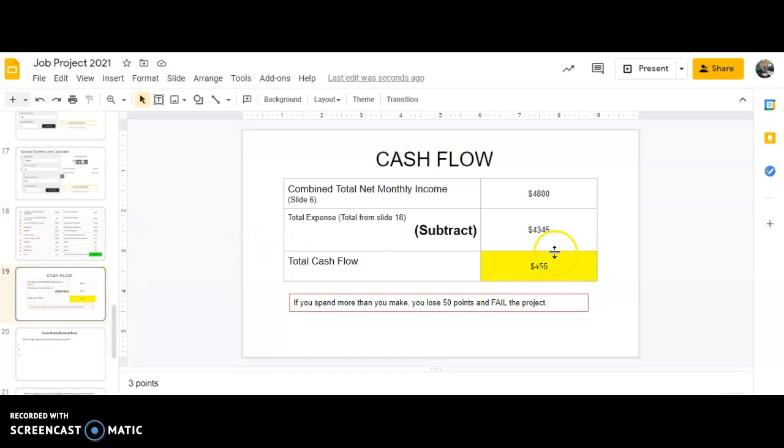Now, if you ended up spending more than what you make, you would have to go back and maybe find a different house. You might have to find different cars, something like that, because you cannot spend more than what you make. So remember, you get those from slide 6 and slide 18.